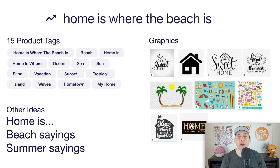So think of graphics like homes. You can see how they incorporated the homes into these ideas. Of course, you can use a home icon, and then beach icons, right? You got the palm trees, you got umbrellas. All these things can represent the beach, and you can see again here inside of the shape of a home. So home is where the beach is, so make sure to put beach somewhere in here, and you can use this tag. So home is where the beach is, trend number 4.